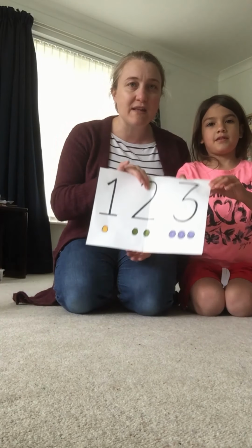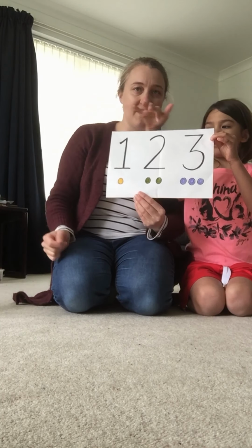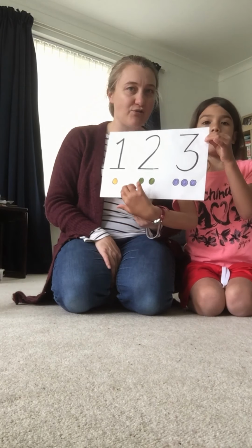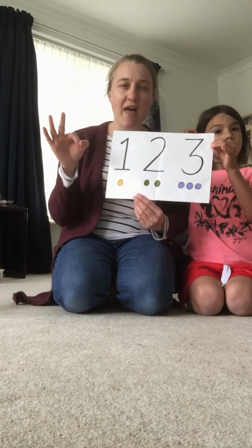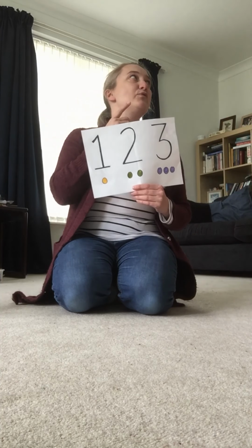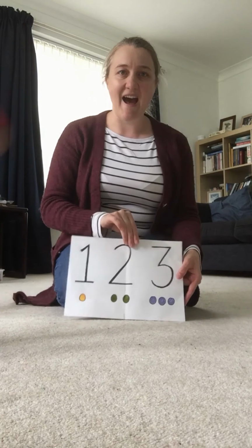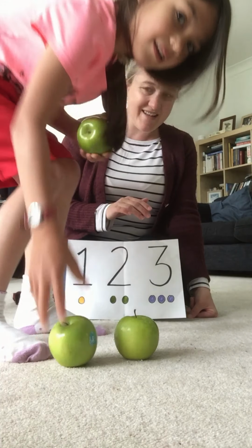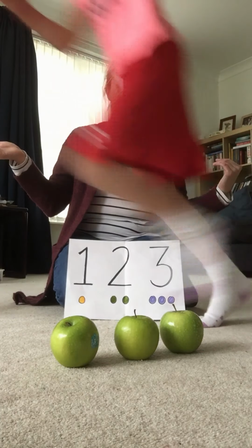And we're thinking about the number three. So what I've done, I've written on a piece of paper, one, two, three, and we're going to go on a little bit of a treasure hunt, trying to find threes of things around the house. Anna, will you go and see if you can find me three pieces of fruit? What have we got? We have one, two, three apples.